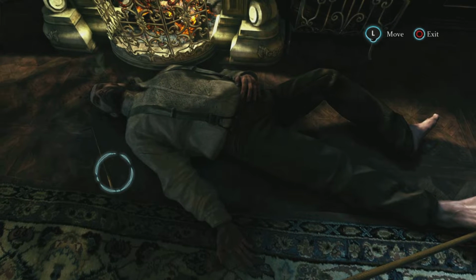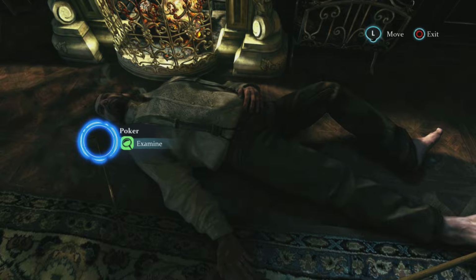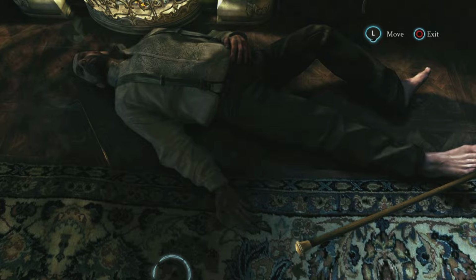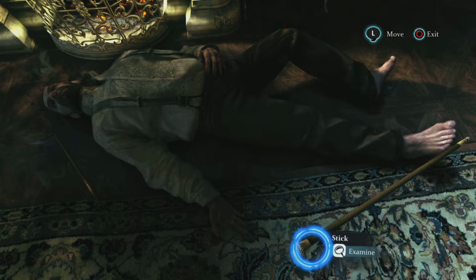But I don't know. That must be the murder weapon. Really? They dropped the murder weapon. Well, I guess back in the day they didn't have forensic evidence. So I guess it's okay to stab someone and then just leave it in their body. It's not like anyone's gonna know.